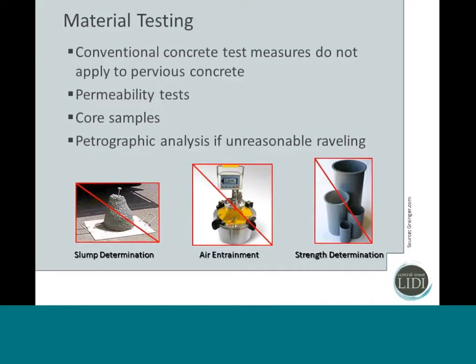You can also take core samples, and core samples would be used to make sure that you did achieve curing and hydration throughout the entire depth of your panel, that it didn't just cure on the top, that it cured down to the bottom. You don't want raveling on the bottom any more than you want raveling on the top, because then you're degrading your structural section.